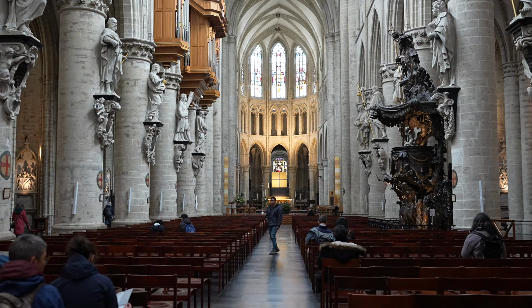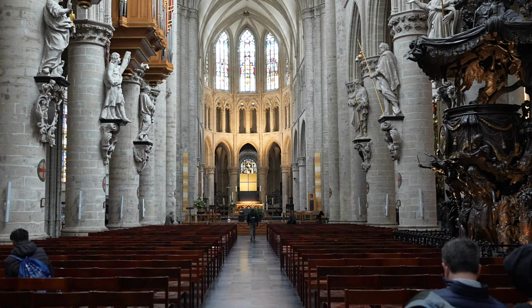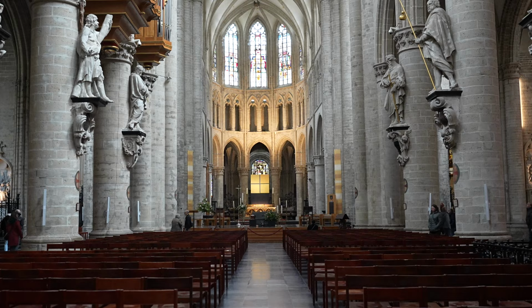The St. Michael and St. Gudula Cathedral has played a crucial role in the religious and royal life of Belgium. It has served as the location for significant state events, including royal weddings, funerals, and other important ceremonies involving the Belgian royal family.